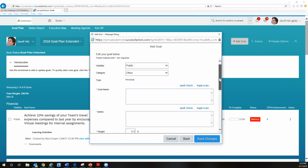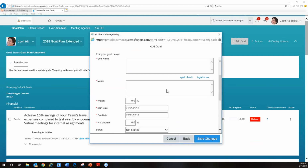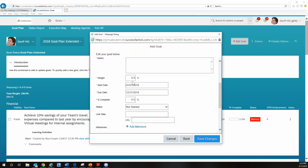This is a template you would pick and design. We would design for you. We have the capabilities to decide whether it's a public or a private goal. We have the capability, again, to link it to those categories that we want to. And then we can dictate what fields we're going to make mandatory for our employees to fill out, like goal name, their metrics. We can decide if we're going to weight it or not.